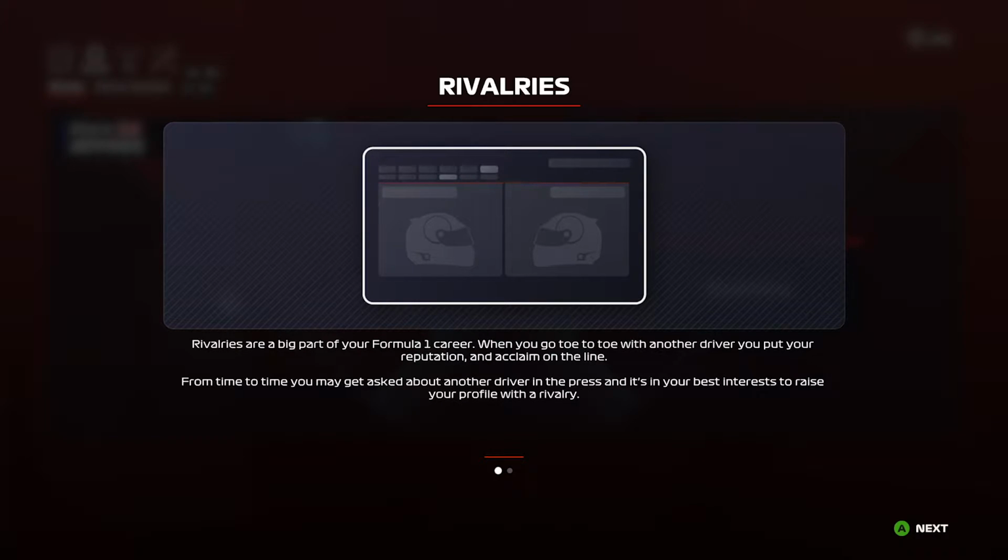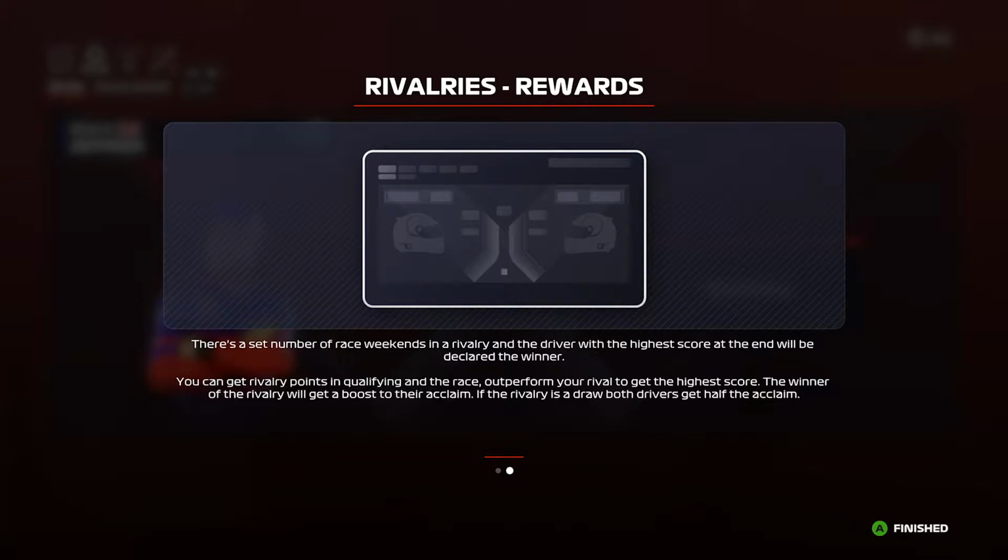Rivalries are a big part of your Formula 1 career. When you go toe-to-toe with another driver, you put your reputation and acclaim on the line. Well, I've already struck up a bit of a rivalry with Williams by saying quite openly that they're going to be the team that I would like to beat this season. From time to time, you may get asked about another driver in the press, and it's in your best interest to raise your profile with a rivalry. There's a set number of race weekends in a rivalry, and the driver with the highest score at the end will be declared the winner.